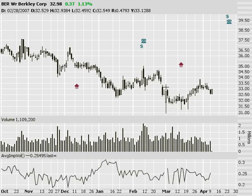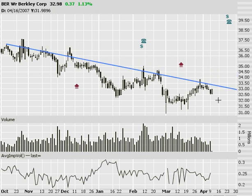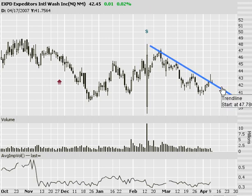Berkeley, BER, same thing. Although I'm going to look at this one from a downward trending resistance line and it spilling over off of that. EXPD. I don't know why in the world I had this on my list. Oh yeah, I'm bearish on it. Support line, this resistance, something like that. It's hesitating right around 42. Look for it to turn down, make the next leg lower.